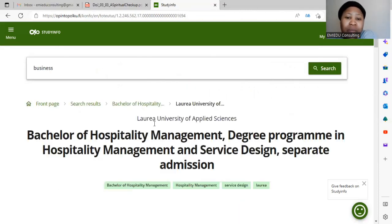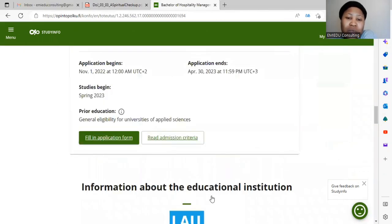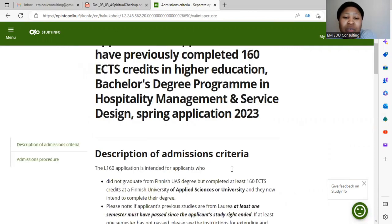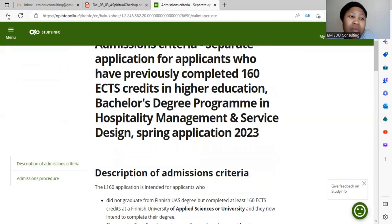So I want to know more about this program. It's an English taught program. The fee is 8,000 euros, 3 years 6 months duration, and they have just a 15% scholarship. All right, so that's another thing. But I also want to look at the eligibility. So now I'm going to read the admission criteria. Simple application for applicants who have previously completed 160 ECTS credits in a higher education bachelor's degree program in hospitality management and service design, spring application. So, have you done this? No. So, this is not something I can apply for.